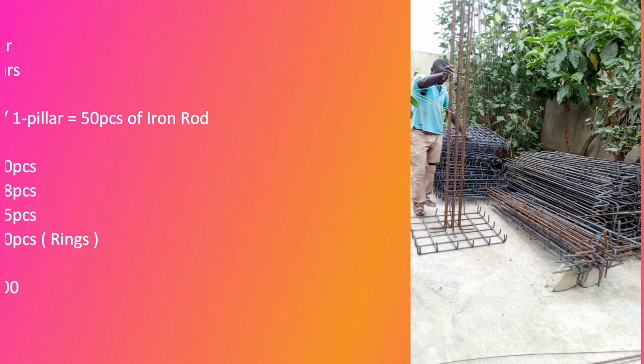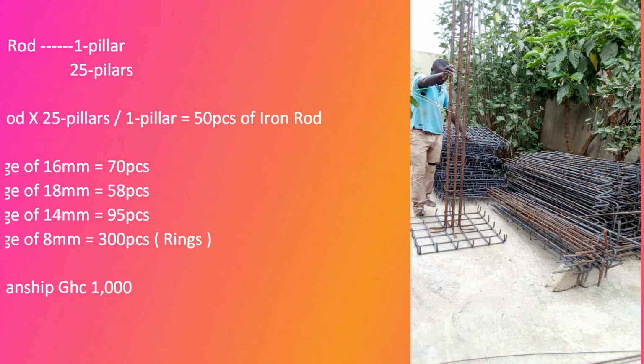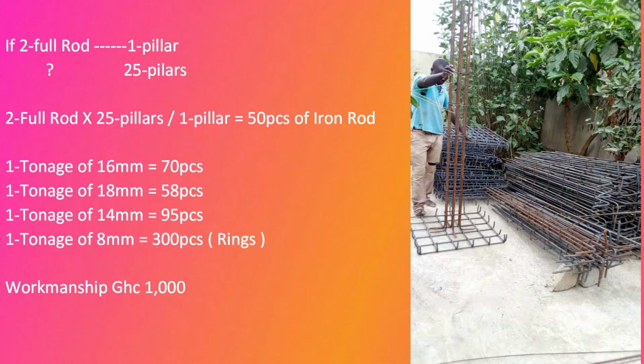Now, 1 ton of a 16 mm is about 70 pieces. 70 pieces for a 1 ton of a 16 mm. Are you getting the point? So if my total pillars is 25 and 2 full rods is giving me 1 set of a pillar, therefore 2 multiplied by 25 pillars is giving me 50 pieces of 16 mm. Then if I buy 1 ton, which is giving me 70 pieces, it means that I will use 50 pieces and then 20 pieces will be remaining.